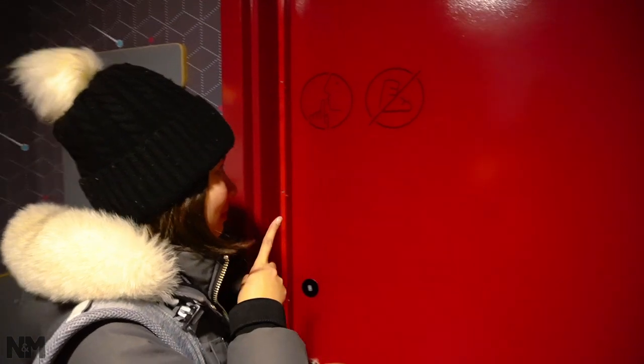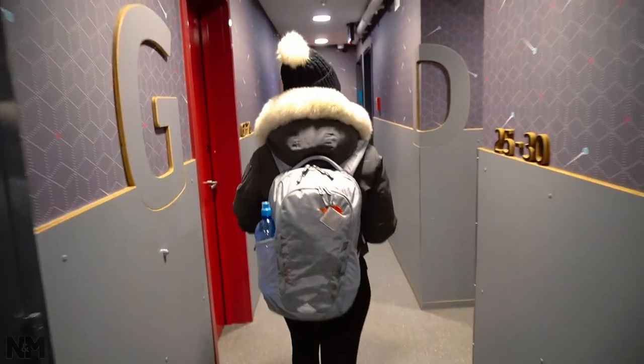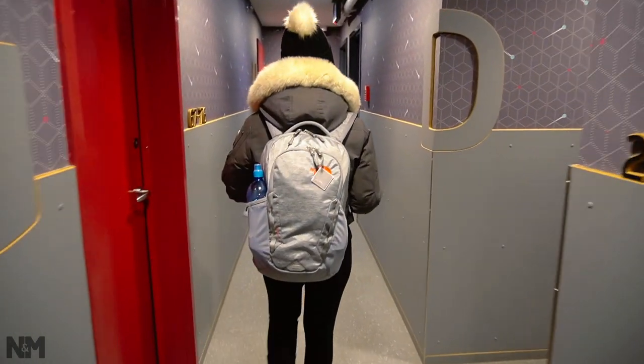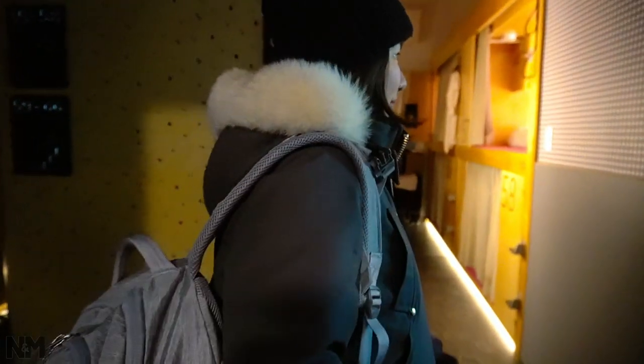Okay, so let's stop a minute and discuss the pods. We weren't able to talk a lot in there because we were trying to respect the privacy of people, and you weren't supposed to make any noise at all, because you're sharing a room with a bunch of other pods. There's a hallway full of different rooms. It's in alphabetical order, and each room has multiple pods in it. In order to get in your room, you have to swipe your wristband and it will automatically unlock the door for you. Yeah.